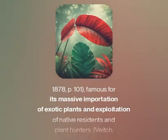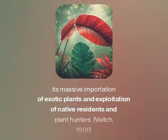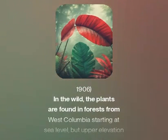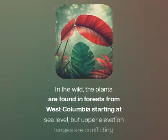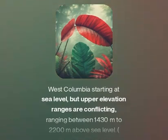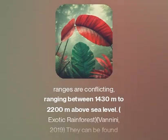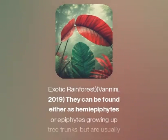Veitch was famous for its massive importation of exotic plants and exploitation of native residents and plant hunters. In the wild, the plants are found in forests from West Colombia, starting at sea level, but upper elevation ranges are conflicting, ranging between 1430 meters to 2200 meters above sea level.